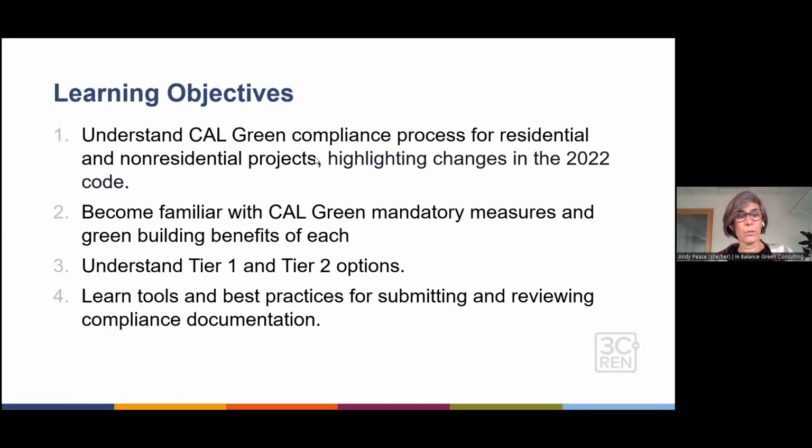So our learning objectives for today are, we're focusing on CALGreen, the compliance for residential and non-residential, and we'll highlight changes that occurred in the 2022 code. Not super significant, but there are definitely several woven through. We'll look at the mandatory measures and focusing on the benefits, like why are we doing this and what are strategies for implementation. We'll check in briefly toward the end about the tier 1, tier 2 and how those are used. And we'll be going through talking about kind of best practices for success in terms of building permit review and compliance.